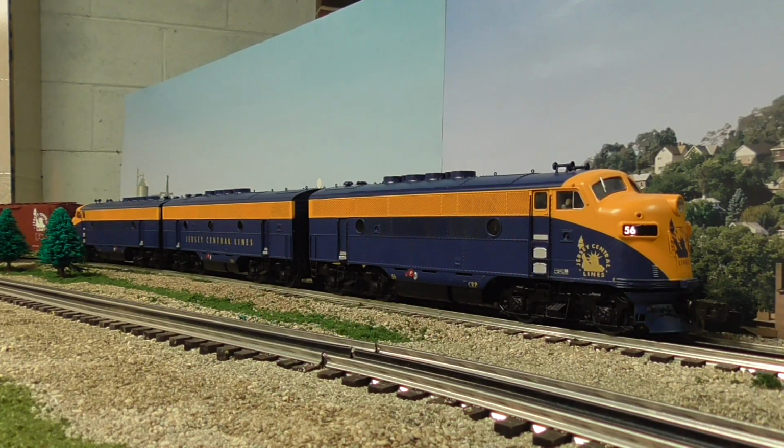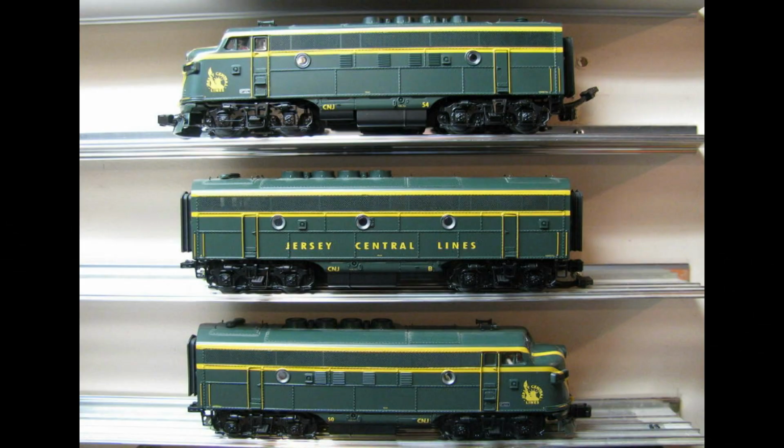Welcome back. I hope you enjoyed the run of the CNJ Tangerine Dream F3 ABA set. And as I mentioned, CNJ also had these in the green and cream color. Some people call it gold, but I say cream because it's more of a cream color than it is gold to me. MTH did make the F3 in the green and cream colors. That's a pretty nice sharp looking set. Country Bunkers owns that set.